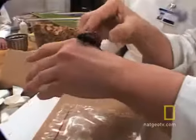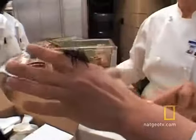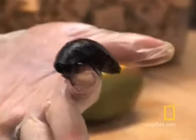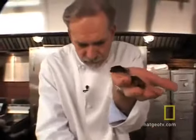These are Madagascar cockroaches. They're not going to bite you. Very tasty. What type of roaches are they? Cockroaches are just one of many outlandish ingredients Gene brings into the kitchen.